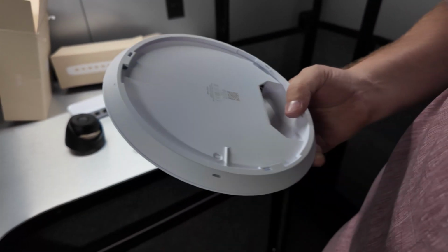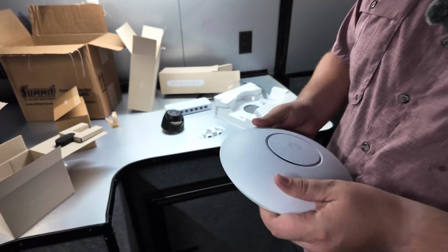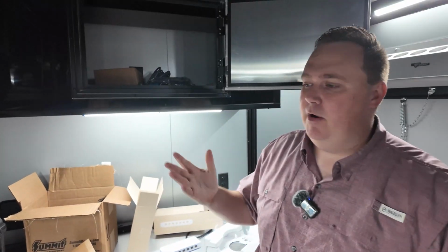So this is what you saw on the bus. Inside the bus, this is a U7 Pro, a very powerful one. We're going to try and just do one on the inside of this. We'll see how it goes. This big trailer is all aluminum. It's like a big Faraday cage. So we'll see how it does.